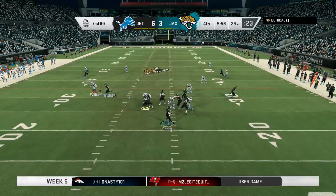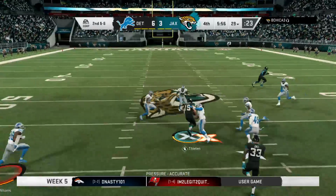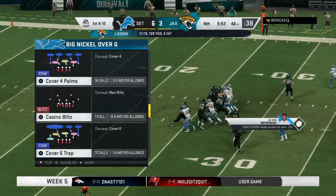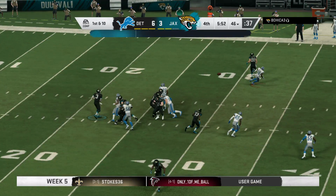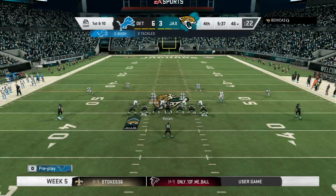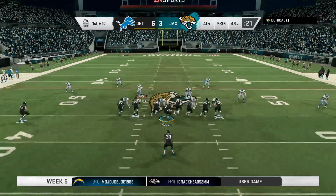Now Rosen looking to throw. He'll find Thielen working the middle, and able to get this one across the 45 before he's brought down. It's a pickup of 17 and a first down.